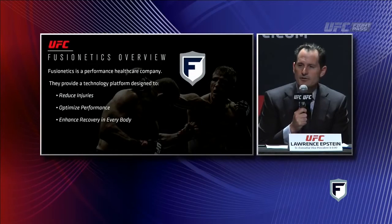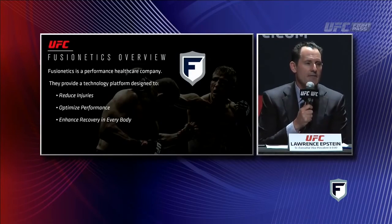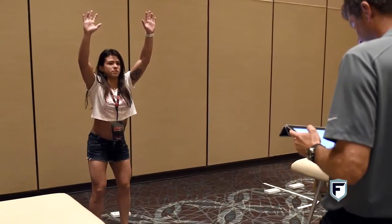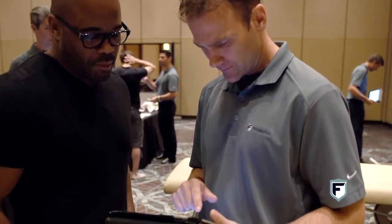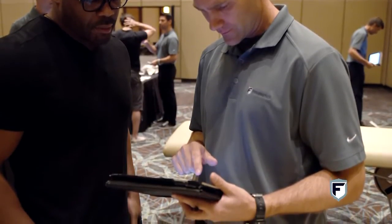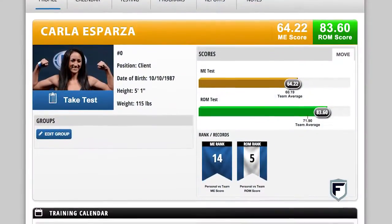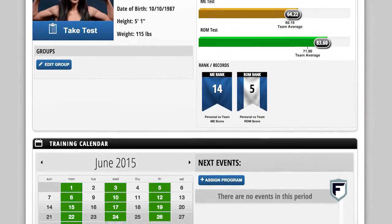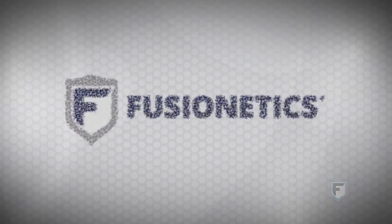A central component of the FusionEtics program is the functional assessment. And we're very hopeful that all of our athletes will essentially have a functional assessment done by FusionEtics. That assessment will show them what their strengths are, and more importantly, it'll show them where their physical weaknesses are. Then a customized program will be designed for that athlete to enhance and fix those areas where there's weakness. And the goal, of course, is to reduce injuries and, as I mentioned, optimize performance. So we're really excited about the new relationship with FusionEtics.